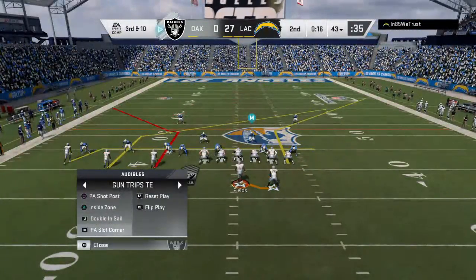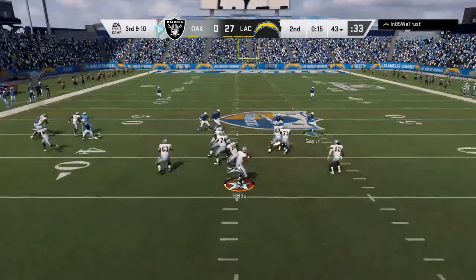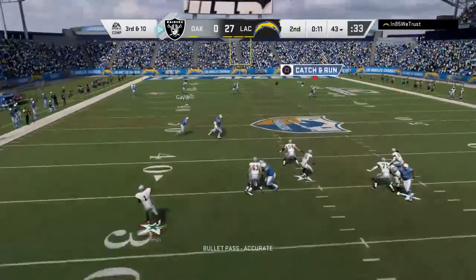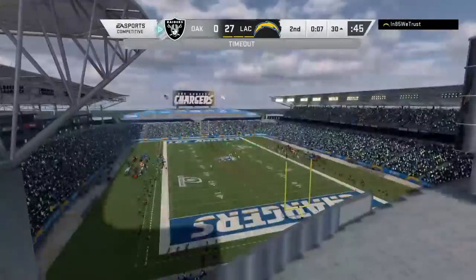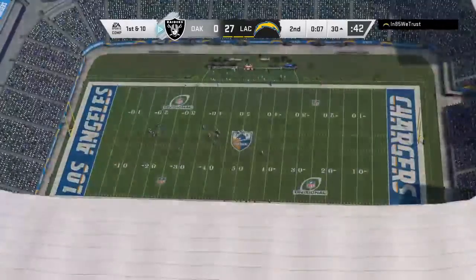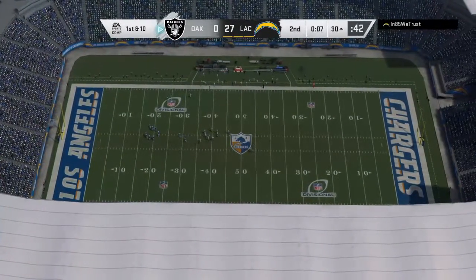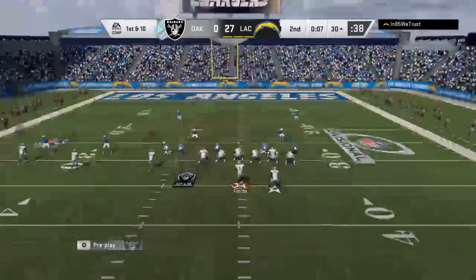Now they face a 3rd and 10 after back-to-back incompletions. Off-play action. Fields. And able to find Dorsett. Now a timeout. 7 seconds left in the first half. So 1st and 10 now from the 30.